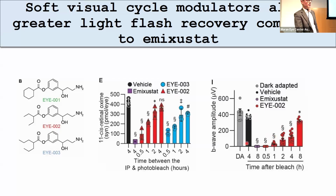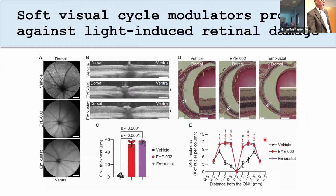And the same thing can be said about the B-wave amplitude recovery with I002. We see a nice recovery of this. So it seems that we have a molecule that is working like emixustat, but yet it's being cleared, and we can get back to our normal state in a reasonable period of time, like within 24 hours. Not only does it suppress visual chromophore regeneration, but it's also protective against light-induced retinal damage.